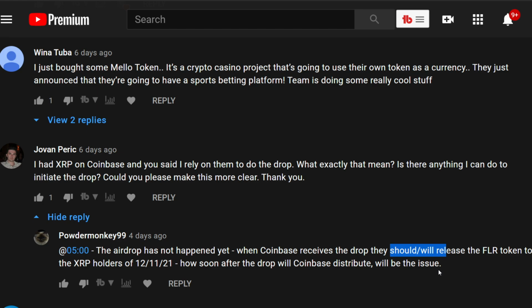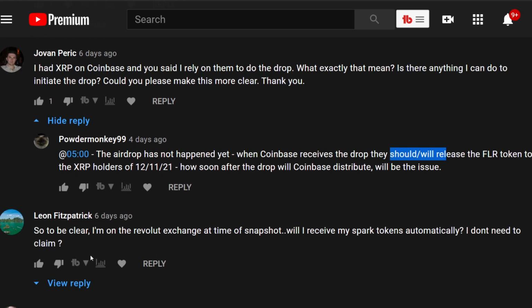Now, will the community get pissed off? Of course they will. But guess what? It doesn't matter. People are still going to use Coinbase or whatever exchange it is, not just Coinbase. But basically, if it's on Coinbase, you have nothing to do. You're relying on them to give it to you. But you have nothing to do as long as you had it on there before 12/11/21. And shout out to Powder Monkey 99. That was definitely a great answer right there. Thank you.